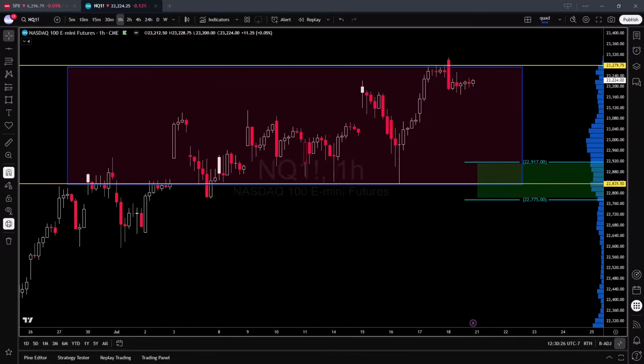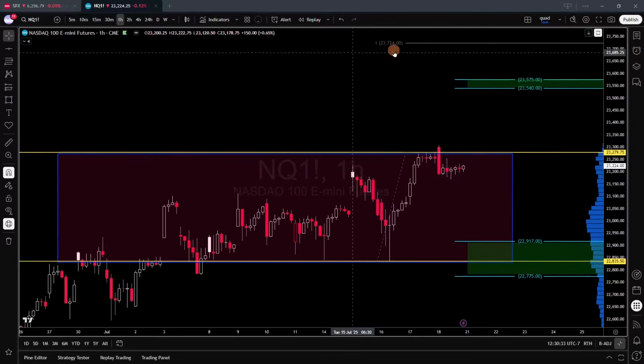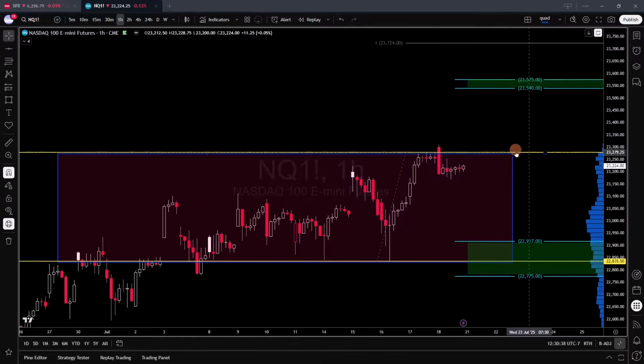And if we take a look at the extension to see what that is, let me bring this down here, and then we can see that here is that 1X extension. So if it could break above this 23,280 area, then we're looking at this 23,724, and that's a little bit above the upper range of the expected move. But I'm looking to see how we're going to react up here at 23,280 area, to see would it break out or reverse back down, get rejected, and come back down.